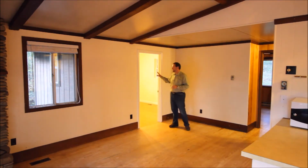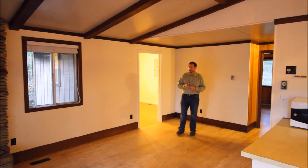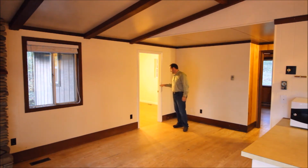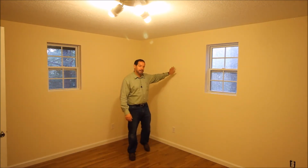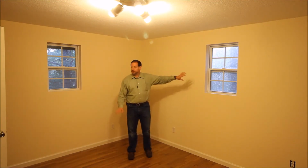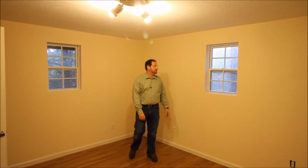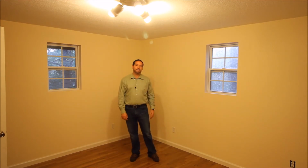This room here was added on. I don't have the date as to when it was added on, but it was added on before the owners that currently own it now. It looks like it has oak hardwood flooring in it, a knockdown texture as well. Why don't we go ahead and take a walk in there? As you can see, it's got the knockdown texture here on the walls. There are 3 windows in this room, one just off camera right direction. There is heat and air conditioning vents that were installed in here as well.